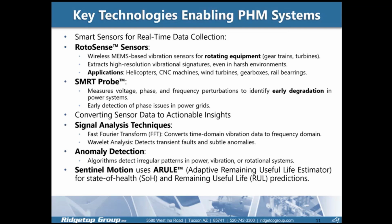So as we look at RotoSense sensors, these are specifically for rotating equipment. So again, trains or turbines. And by extracting this high resolution vibrational signatures, we can start to analyze that data and pass it onto the next blocks of the PHM processes. Some of the applications that we've used RotoSense sensors for are helicopters, CNC machines, wind turbines, gearboxes, and rail bearings. Another one of our sensors that we've developed is the smart probe, which measures voltage, phase, and frequency perturbations to identify early degradation in power systems. This early detection can also be applied to phase issues in power grids.